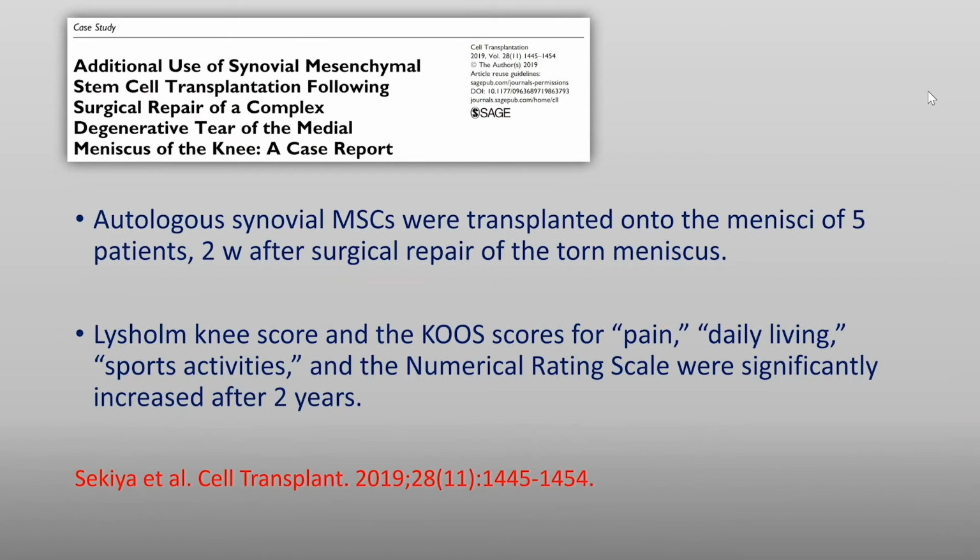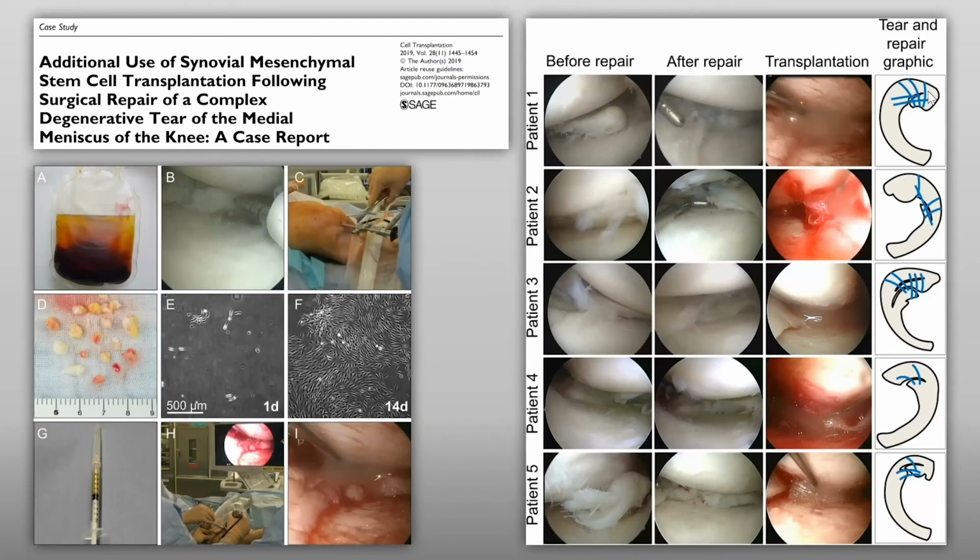And a more recent direction explored was the application of autologous synovial MSCs transplanted onto the menisci of 5 patients with some improved clinical outcomes at 2 years. And this is how it looked. And this has been done 2 weeks after repair, applying the autologous synovial MSCs.